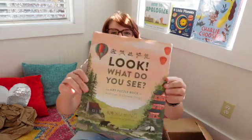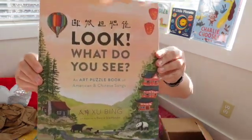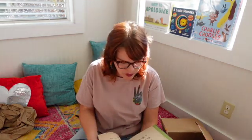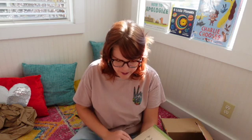All right. Oh, this next book is super interesting. I'm very excited by it. It's called Look, What Do You See? An art puzzle book of American and Chinese songs. Put this up here for you guys. I didn't exactly understand from the description what this book was doing, but I was super intrigued and the art was gorgeous. So I thought, okay, I really have to have this, and I really enjoy puzzle books or things along those lines.